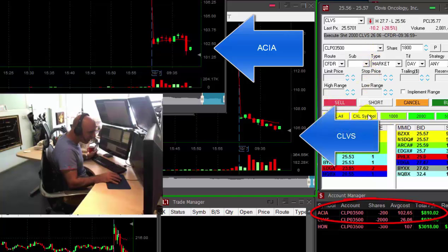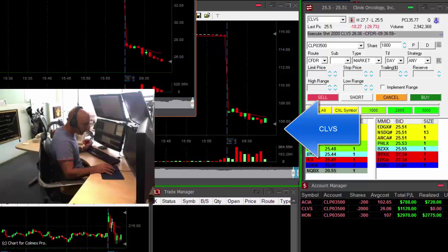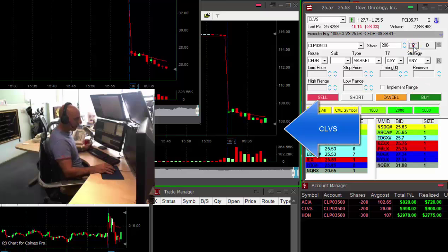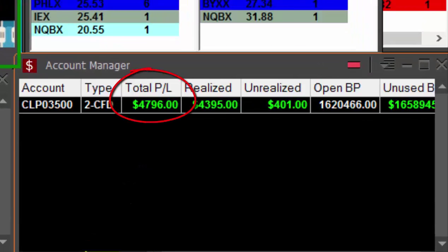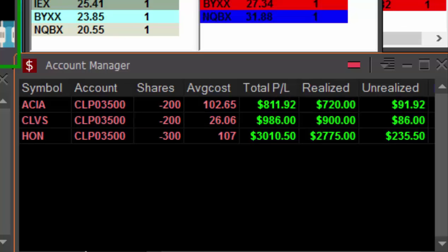And Silver is still looking good. I'm up almost $1,000. Moved in at 20.06. Okay, 50 cents. Any pullback I'm going to buy. Okay, done. CLVS, great trade. Nice way to open my day. $4,700, just 10 minutes into the trading day.